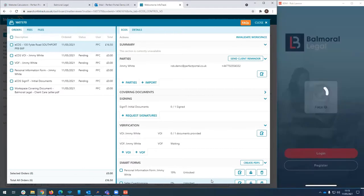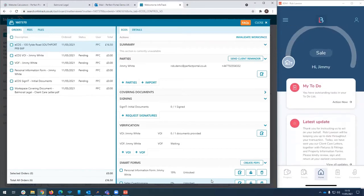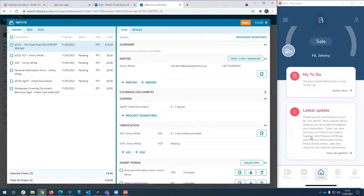We now launch into your law firm's branded app. So the biometrics open up the branded app here. The potential client, the client can download your app from the Apple App Store or Google Play at any time, whether they've got a matter or not. So we've launched into your branded app now. This is Balmoral Legal's, where we've sent the latest update. Thank you for instructing us to act on your behalf. Rob Lawson will keep you up to date throughout the transaction. Today, we've sent you the client care letters, etc.